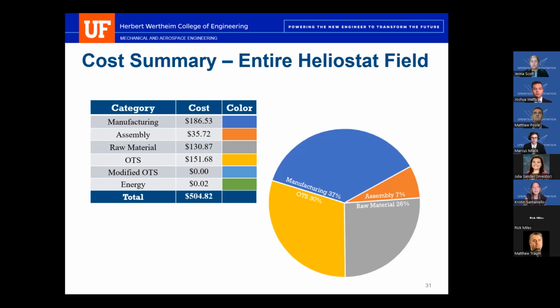And lastly, for energy, the only machining operation that used a substantial enough amount of energy was our injection molding of our plastic parts. So we used those calculations along with GRU's prices for electrical power to get the price of 2 cents. And so we have a total of approximately $500 for the entire heliostat field.